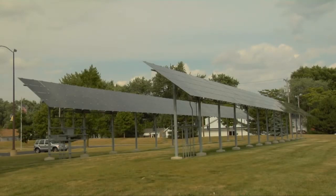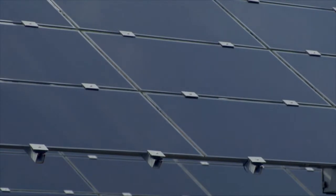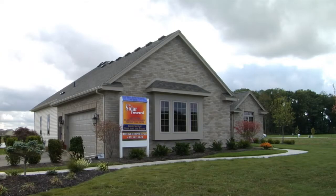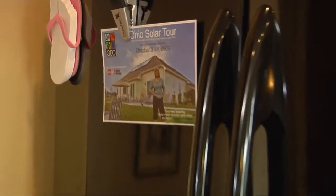The warmth of the sun and the heat from the earth is powering more and more homes and businesses in America. Our next stop on the Ohio Solar Tour is here at the home of Carol Bentz.